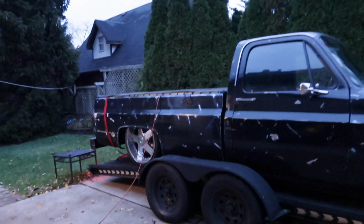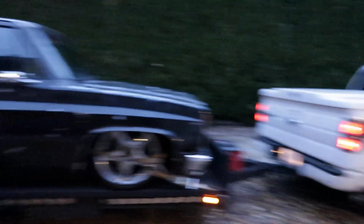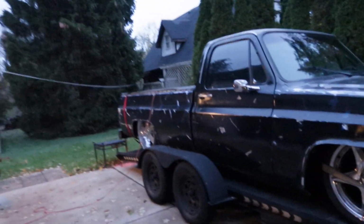Alrighty, 6:30 on a Saturday. We got this truck loaded up. So we're about to do something fun. Well, not really fun. This will probably be a pretty brutal day for me. But we are turning this truck into a new car.